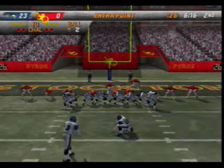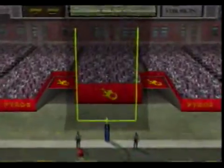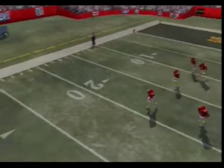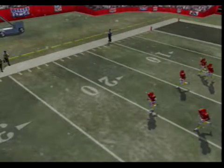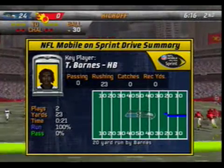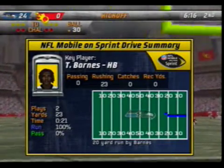Right, comes in for the extra point. The extra point attempt is good. They were set up with good field position and were able to make the most of it by getting the touchdown. It's never a good thing for your defense when they come out onto the field and they start in their own territory. They couldn't get the job done there.